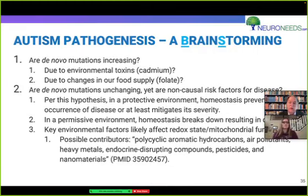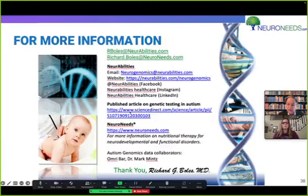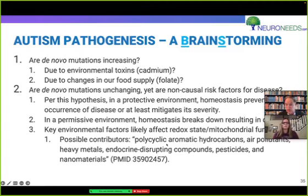So, de novo mutations, are they increasing? Maybe because of cadmium or changes in our food supply like folate. Or maybe they've always been there, but in a permissive environment with all of the toxins around, they can cause disease, while in a less permissive, older environment before we started doing all this stuff, the same mutations were able to get by without any problems. And then there are a lot of different chemicals that affect mitochondrial function in particular. Certainly there are genetic components, but there are a lot of environmental components that cause mitochondrial dysfunction as well.